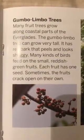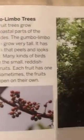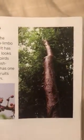Each fruit has one seed. Sometimes the fruits crack open on their own. The gumbo limbo tree.